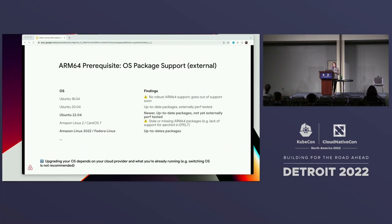This is a brief analysis I performed on OS package support for some of the popular OSs. Older OSs, such as Ubuntu 18.04, don't have robust support, and they'll go out of support soon anyway. Amazon Linux 2, like other OSs that use RHEL 7, like I mentioned, don't have that third-party support. So the latest of these and other operating systems, for example, Ubuntu 22.04, Amazon Linux 2022, which is based off of Fedora Linux, these appear to have up-to-date packages and ARM64 support.